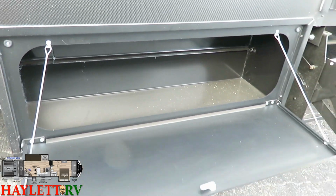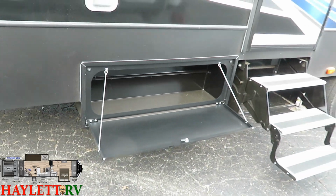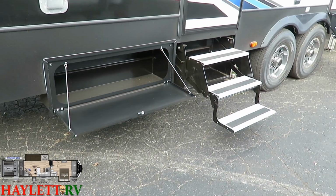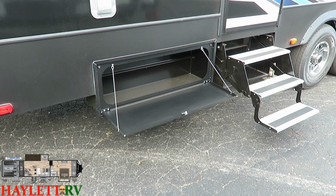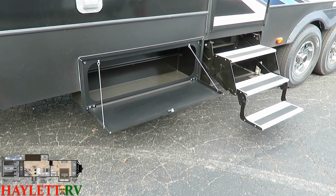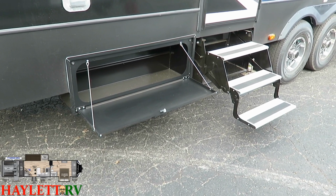It's not real hard to do that, but it's just cool that this is wide open. If you've got power drills or wheel chocks, this would be a great place to keep them, so when you get to your site, you don't have to unload your toys to chock up your wheels. It just makes more sense that it's here where you can get to it any time.